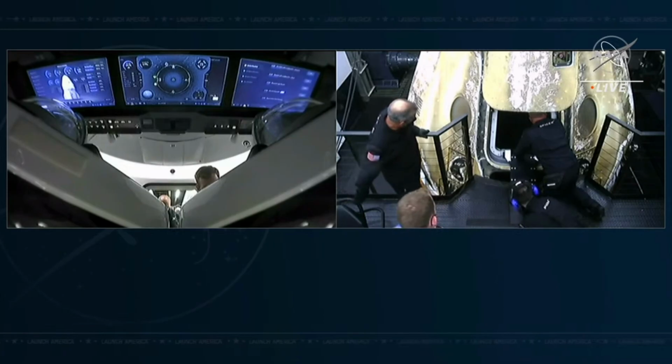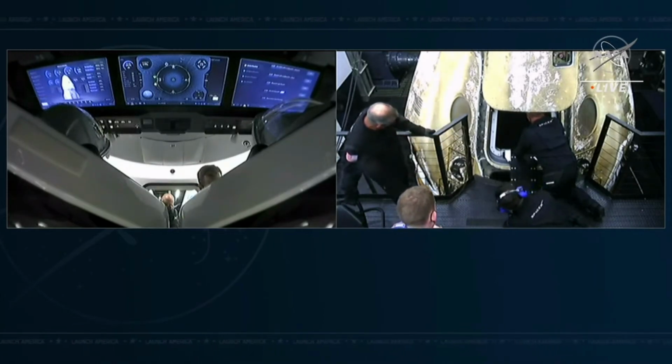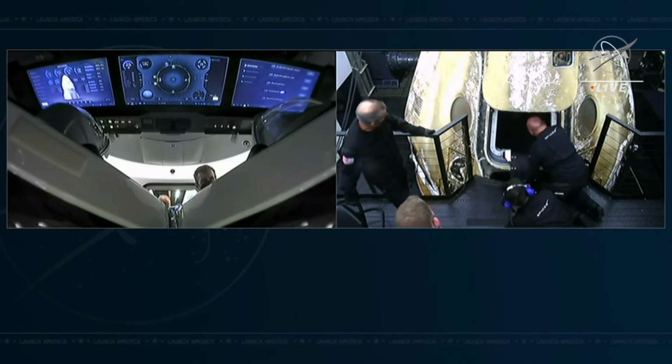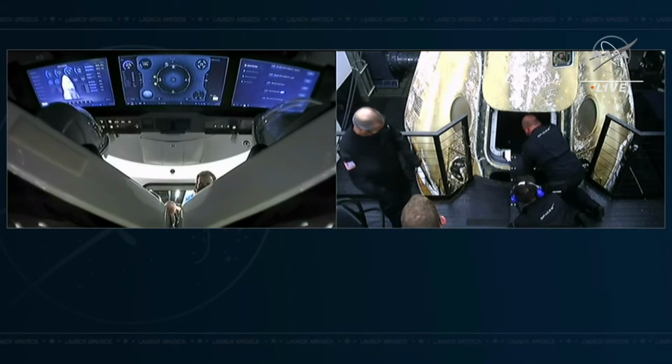We did see them detach and remove the footrests from all 4 seats to also help add a bit more moving room within the interior of the capsule.